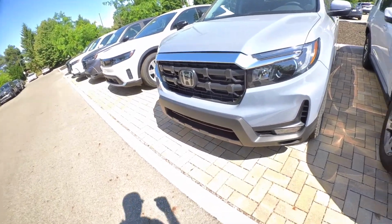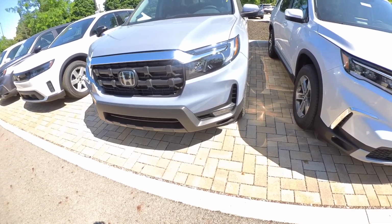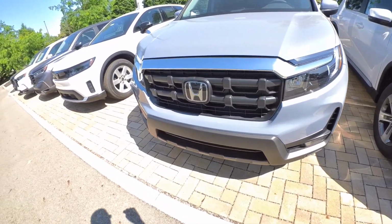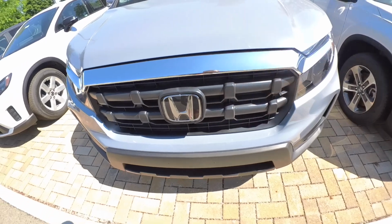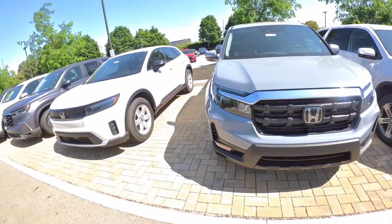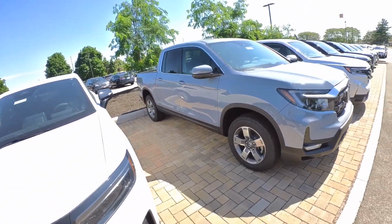In the front, we've got kind of the same idea anyway, with the square or rectangular fog lights. Their Honda Sensing safety suite, I'm guessing, is probably right here behind the Honda badge. I'm not sure. But not a bad looking truck. I think Honda actually has come a ways in the design of their truck.